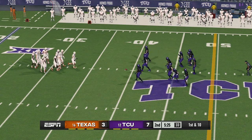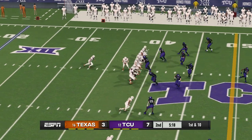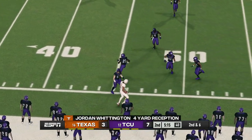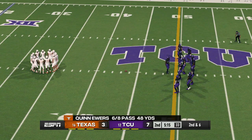From their own 39-yard line, first down. He's knocked out of bounds around the 44-yard line. Whittington gains about 5 yards on the play. That makes it second and six.